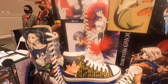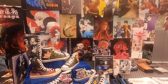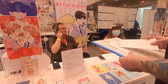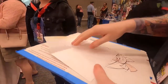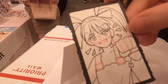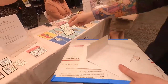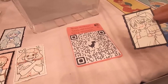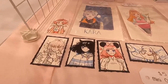These shoes are so dope. They were hand-painted, I believe. And here's my friend. He got two commissions of the same character, Tama and Tama. He's a Tama freak. I believe it's from a card game like Wixoss or whatever. Here's their QR code if you want to get a commission like this. And here's some of the other work that they've done. These are so cool. These are lovely little cards.